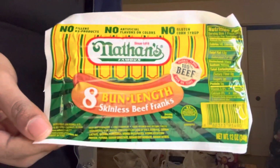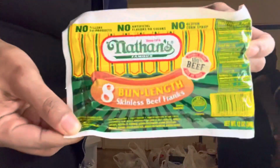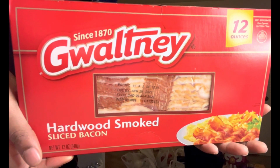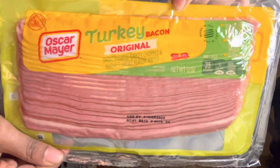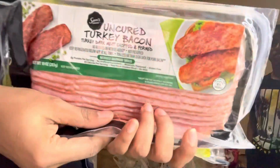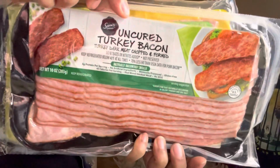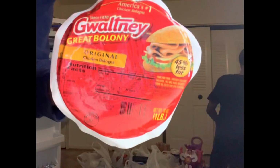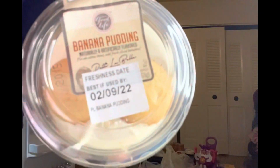Then I also got some of these Nathan's hot dogs. These are really, really good. I promise you guys, y'all should try these. And then I also went ahead and got some of this bacon, you know, the regular bacon that we always get, the Gwaltney. And then I got some turkey bacon as well. And then, y'all, I went ahead and got me some uncured turkey bacon. And I promise this is much better than the regular. So I'm going to start buying this from now on. Then I got some bologna. Then I got some banana pudding.